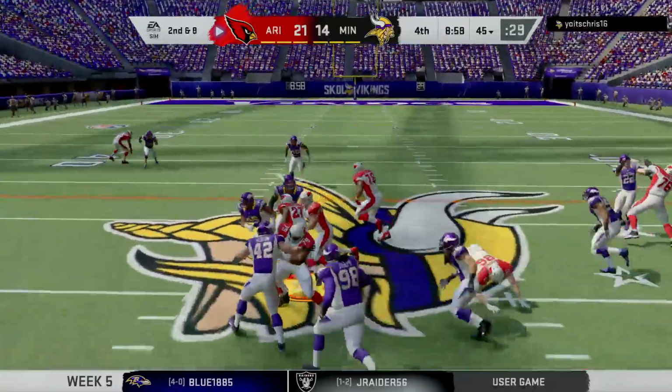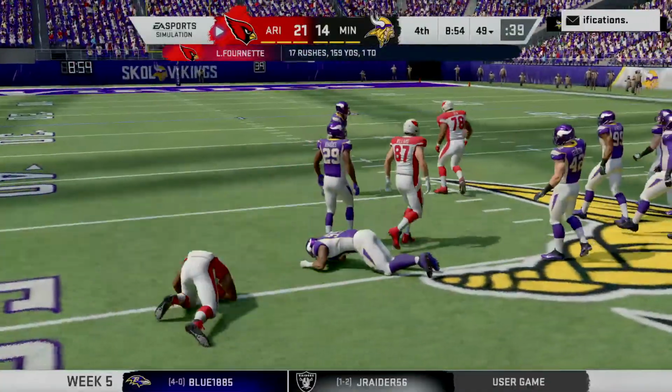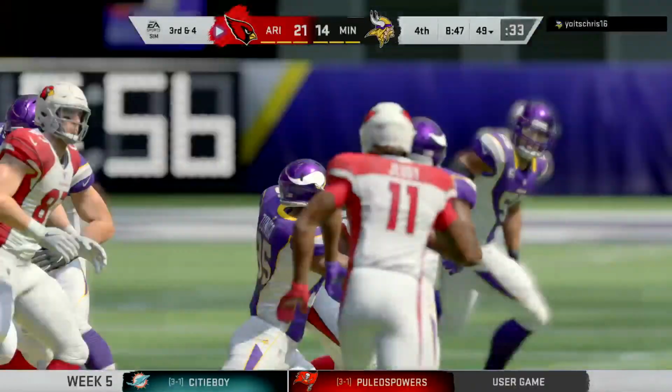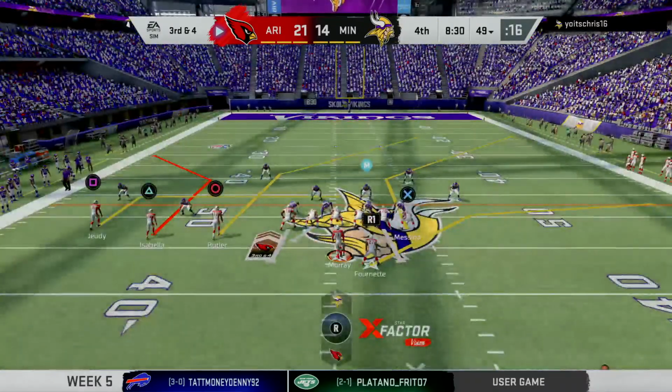On second down, here's Fournette. Call it a gain of 5 that time, and they'll be left with a 3rd and about 4. Brandon, all things considered, they have to feel pretty good about getting that type of a gain, considering the blitz that they just had against them.